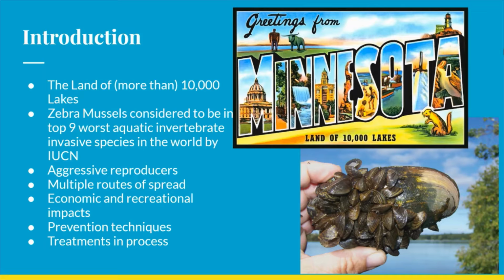Zebra mussels are a type of mollusk that reproduces and spreads aggressively. A single female can produce anywhere from 100,000 to 500,000 eggs in a year. Furthermore, both the young and more mature mussels spread through multiple routes quite easily. These rapid growing populations of zebra mussels can have major impacts environmentally, economically, and recreationally.